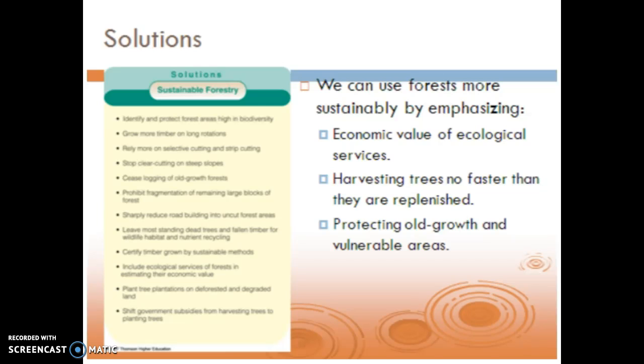So a lot of it's just having a little bit longer view about how do we get the wood that we want and the materials that we want out of the forest while still protecting the ecosystem. And that's what we're primarily focusing on. We want to stop taking every single thing out of an area. We want to start to look at what can we do with things like selective tree cutting or strip cutting that would be a little bit easier on the environment and still get us the things that we want.